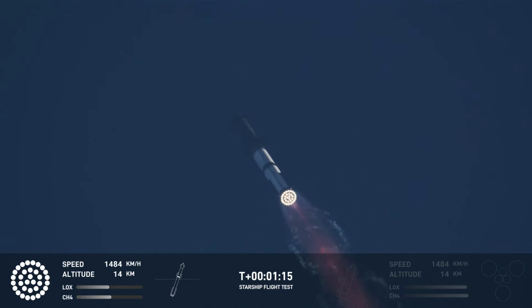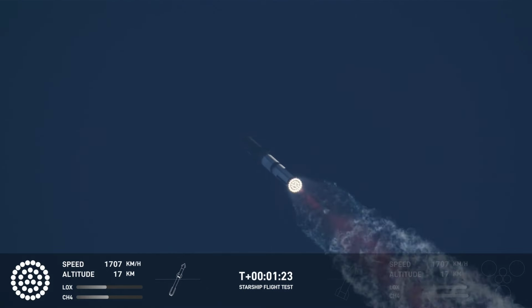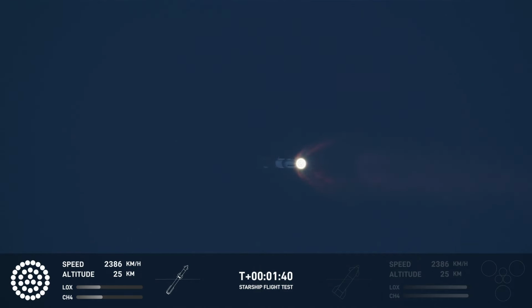We do see all 33 Raptor engines lit up on telemetry screens. At this point, we've passed through that point of maximum aerodynamic pressure, max Q. Now, coming up in just a little over a minute from now is going to be hot staging. So we're going to see the 6 engines on the ship ignite while still attached to the booster. Just before that, we'll see all but 3 center engines on the booster shut down. What we call MECO, it's most engines cut off instead of main engine.